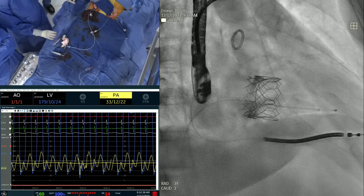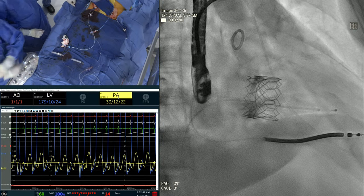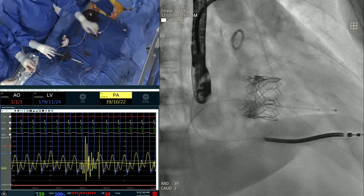No, we will just take this pigtail back. We will use a wire, take the pigtail out. He will show you any flow across the septum. Usually, it's not a lot. And then we're ready to close. Deliver.